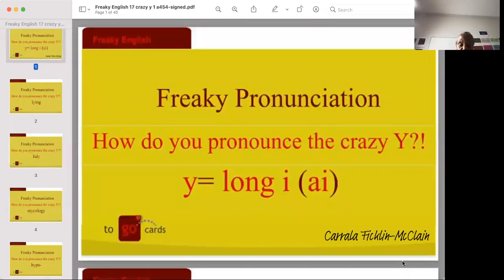So I'm going to share my screen and we're going to look at the long I, but this time we're going to look at it when it's imitating the long I sound. You see the phonetic spelling I. And you see that AI, that's a very confusing diphthong. It's not only a phonetic spelling, it's also a diphthong. And it has two pronunciations. One pronunciation is the I, as you see here, but another pronunciation is the A.